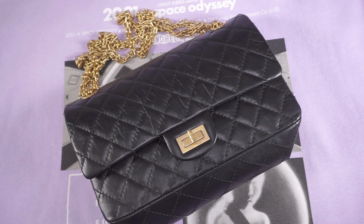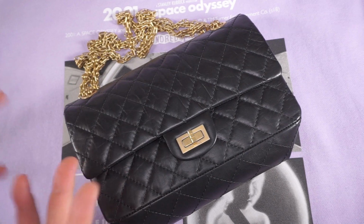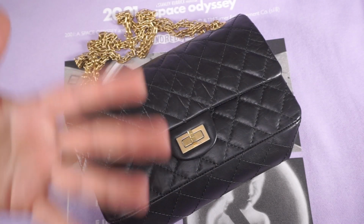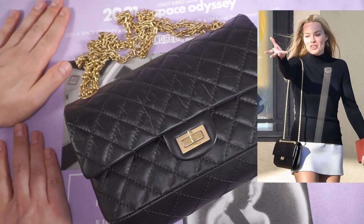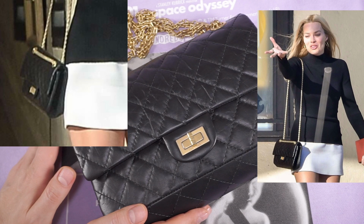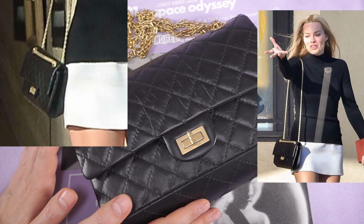If the elements in the movie are not from the 60s, because that movie does play around 1968, late 60s, so it's the same time as Kubrick was releasing 2001: A Space Odyssey. That's when, without giving away too many spoilers, the entire setup happens for Once Upon a Time in Hollywood as well. So there's a scene when Tate goes to the movies to see herself act in her own movie, and she's going with a Chanel bag, a 2.55, which today we call a reissue. But back in the day, it was just called Chanel's bag. So in the late 60s, this bag was already over 10 years old.